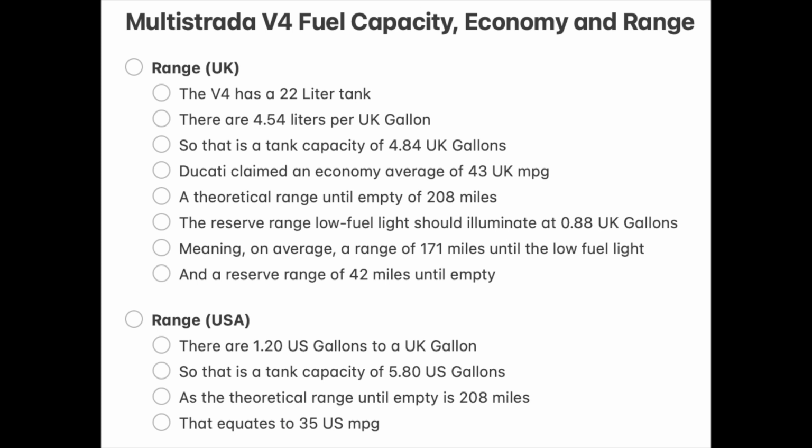Hello Ride-On people. So I want to talk about the Multistrada V4 fuel capacity, economy and range. And forgive me for repeating what's on the screen, but I think if you're interested in this video, you'll probably want to see the numbers. And hopefully my maths is working correctly, but otherwise you'll correct me in the comments if I'm wrong.